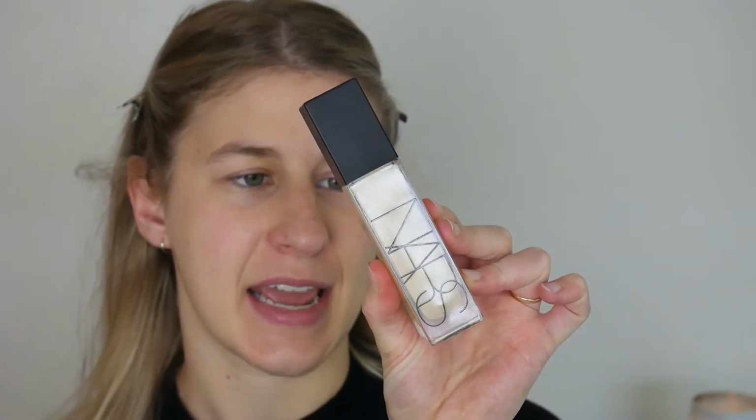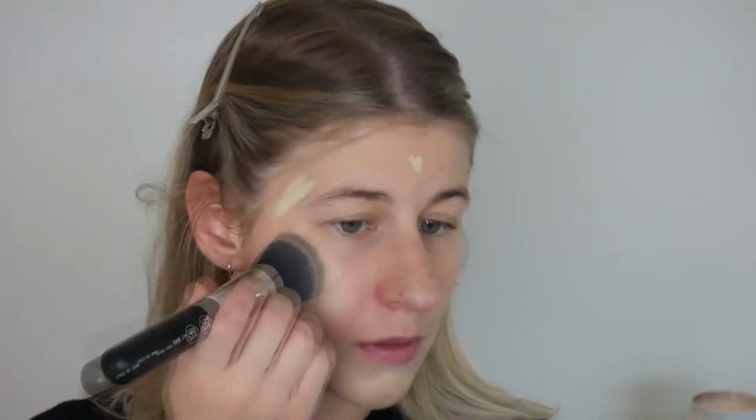My most expensive foundation is from NARS. It is the Natural Radiant Longwear Foundation, and actually it's not my fave, but I'll try it again today and we'll see how we go. I forgot how much coverage this stuff has. I just look like a sheet right now.